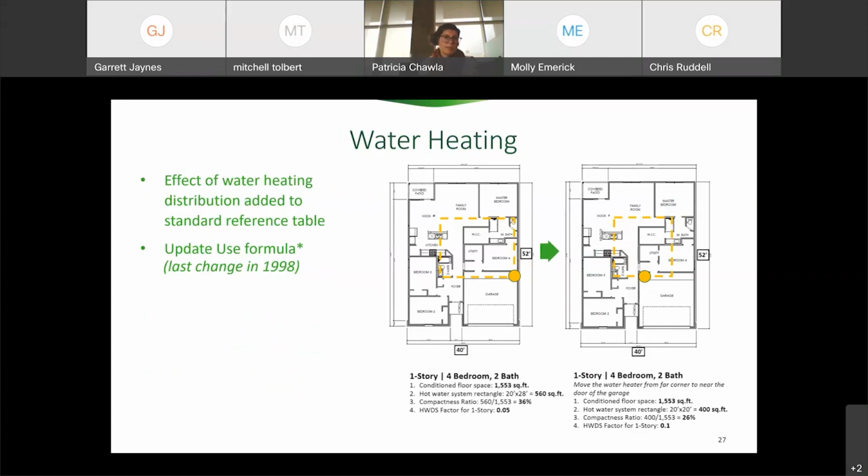And in some instances, you may be turning the hot water on, but you're not sticking around to actually use it because you're busy, got to do something else, feed the dog, the kid's tugging at your leg, or something else is going on. So in the residential, they're adding that information into the standard reference so that if you are making a more compact design, you're getting credit for that. And that's what these pictures are showing, and a little bit of math there, which you can see.